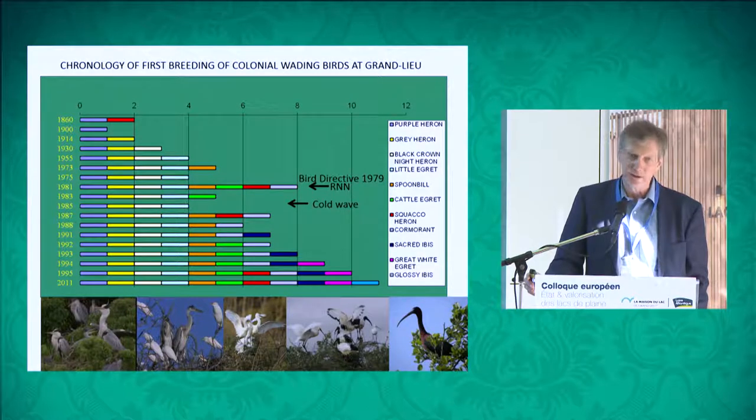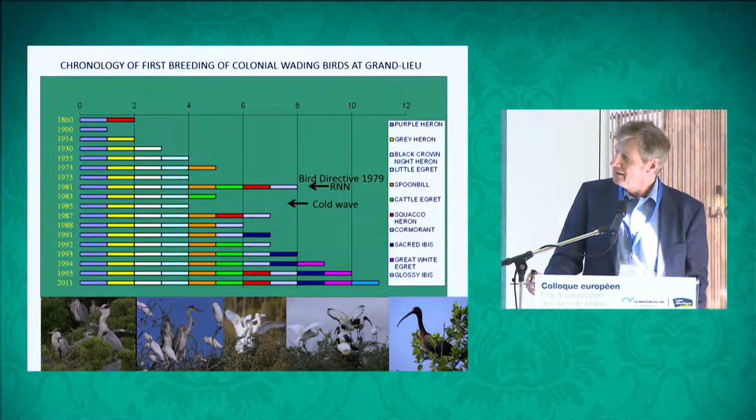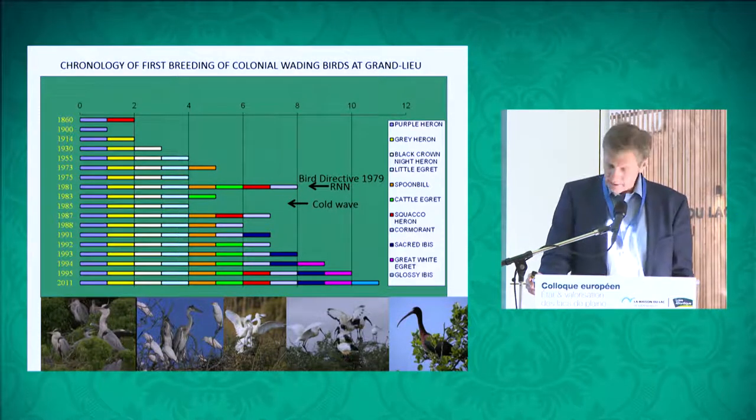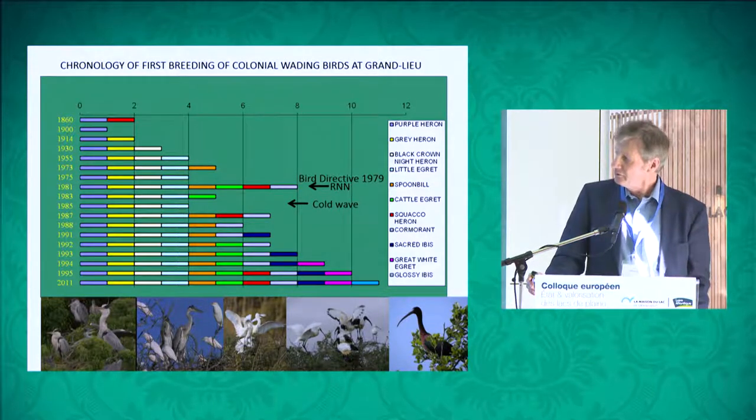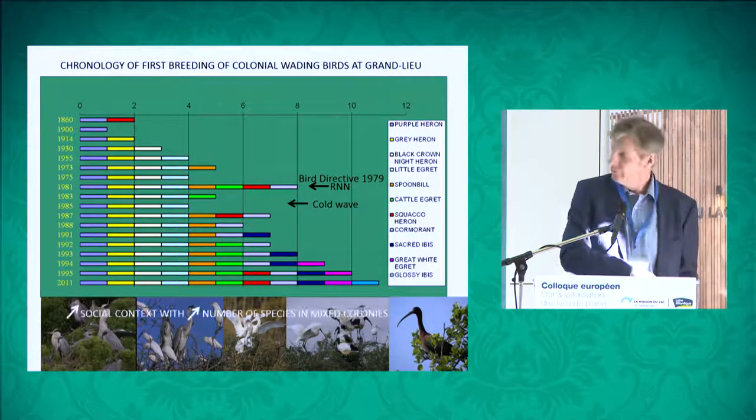Here you see chronologically, beginning of the 20th century, one species, purple heron, First World War. You had grey heron, then black crown ringlet heron, little egret, and then spoonbill, great cormorant, and other species like the sacred ibis, and the last species, the glossy ibis.